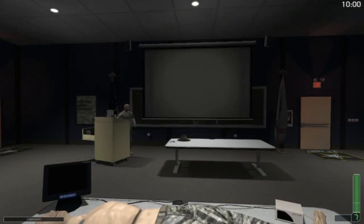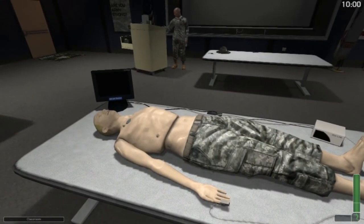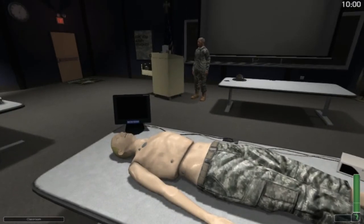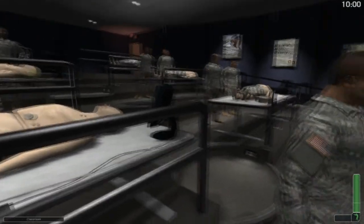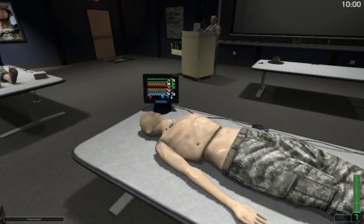On each of your tables is a state-of-the-art simulation mannequin called a Sim Man, but I like to call him Simon. He's your buddy. Simon can breathe like a person, react like a person, and even bleed like a person. You have the ability to help Simon if you know what to do. Now that you've been introduced to some of the tools, let's get into how and when to use them.